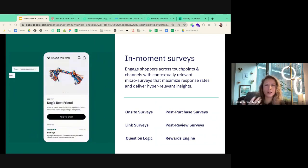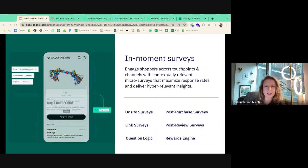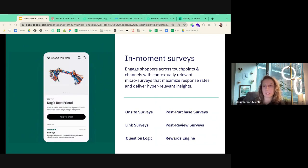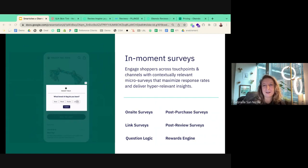Or something like an abandoned cart survey based on an exit intent. Like when somebody goes to move their cursor to exit the page, we can ask, hey, why didn't you end up completing this?